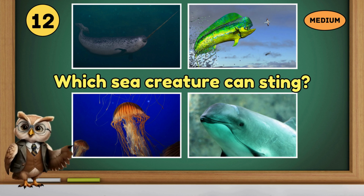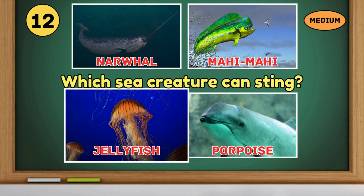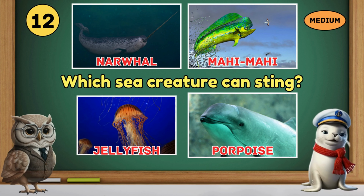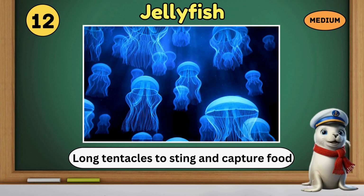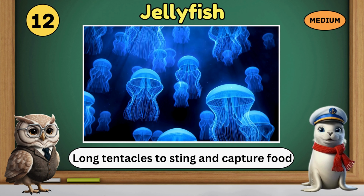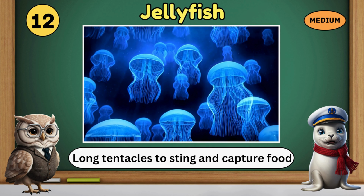Which sea creature can sting? This one is the answer: jellyfish. Jellyfish float gracefully in the ocean, using their long, trailing tentacles to sting and capture food.